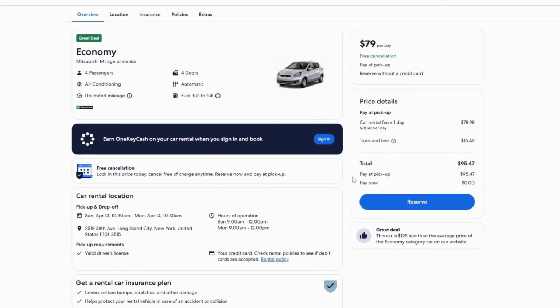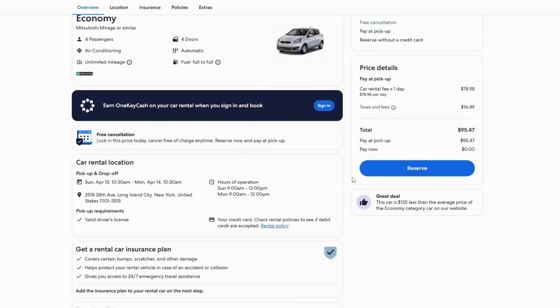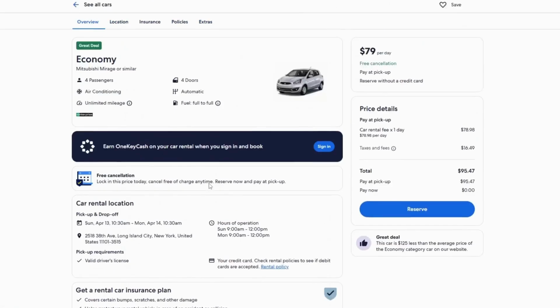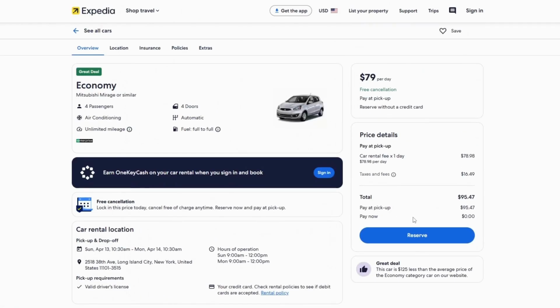So inside this page right here, we will be able to simply apply for the One Key Cash option. Now, before paying, you want to make sure that you apply your One Key Cash on your account right here. Now with this one, as you can see, I have the option to earn 1 key cash on your car rental when you log in and book.